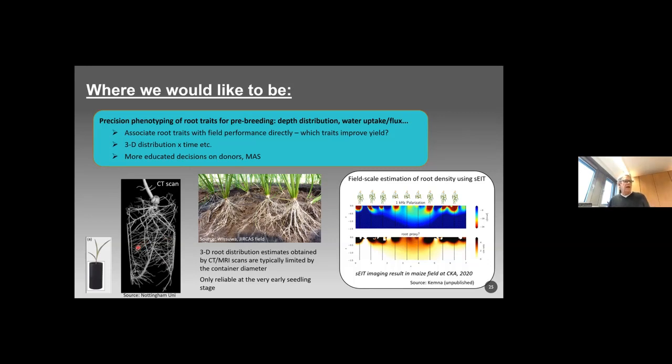The problem that I have a little bit with this approach is that when you look at this rather vertical root distribution and you compare it with the distribution that we actually observe in a breeding field, or in a field where we have just washed off the top 10 centimeters of soil, you can see there's a very clear difference in the distribution. If these plants wouldn't have been grown in a container that clearly limits the lateral root extension, all of these roots that bend down here would have grown horizontally. So these 3D root distribution estimates obtained by these methods are clearly limited by the container and are probably only reliable at the very early seedling stage.